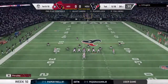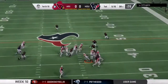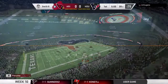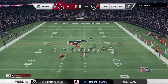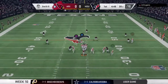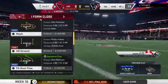So here's a 1st and 10 at the 38. They'll run for the first time with Phillip Lindsay. And he's going to be stopped up quickly here. Just a yard up to the 39. The run only got a yard. Here's 2nd and 9. Second down, Murray sets to throw. He'll find Lindsay here.